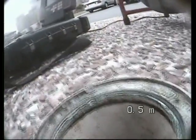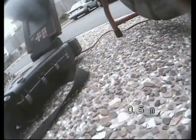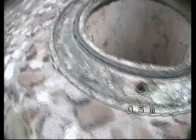Job number's QO11458 at 202 Fryer Road, Eagleby. It's 100mm PVC sewer line. Just going to put the camera in from our IO, the riser outside the garage.